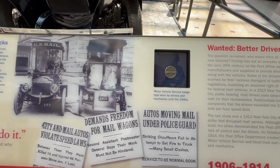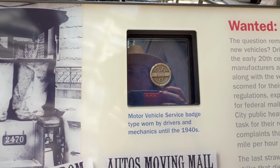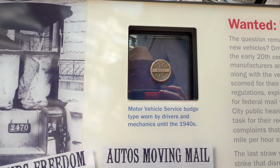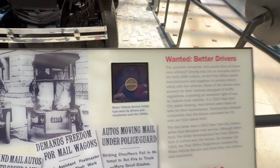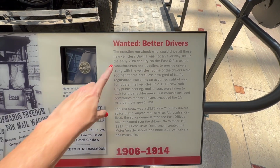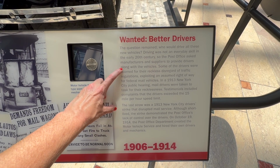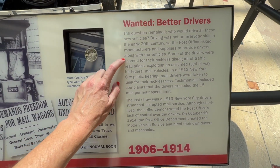Wanted better drivers. U.S. Mail Motor Services, 9177. Who would drive all these new vehicles? Driving was not an everyday skill in the early 20th century, so the post office asked manufacturers and suppliers to provide drivers along with the vehicles.